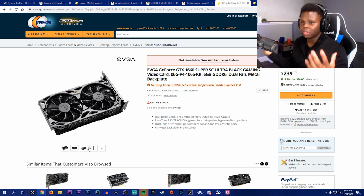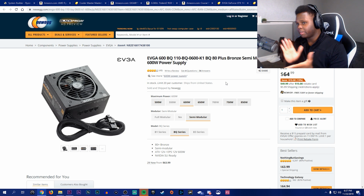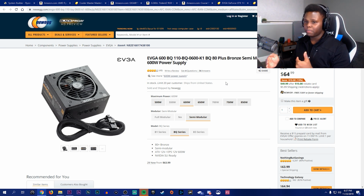So that will save you a little bit of money there. Now, of course, to power all this stuff, we're gonna need a power supply, and we can do the EVGA 600 watt power supply for about $50 after a $15 mail-in rebate. And I do think that this is a really good price for a decent power supply that will work with your system and power everything and still give you a little bit of headroom in case you want to upgrade down the line. And I think that's really important too.